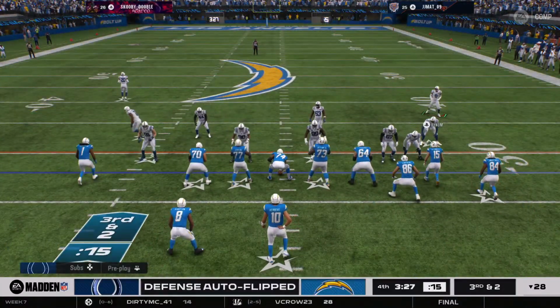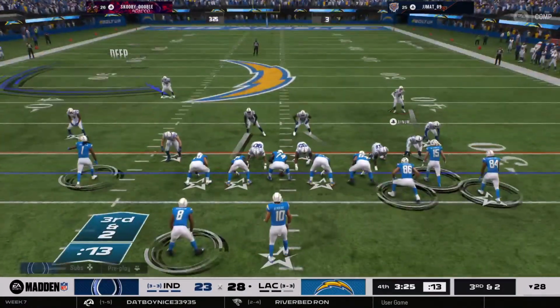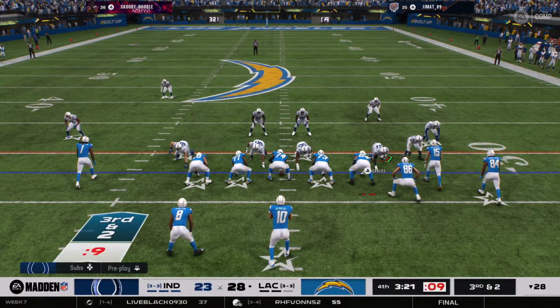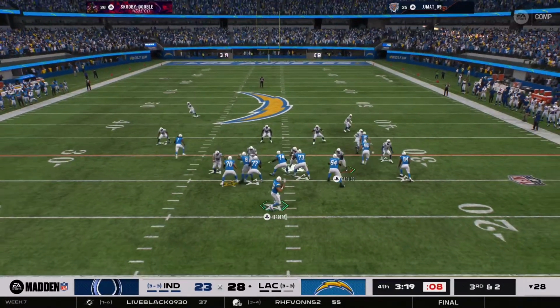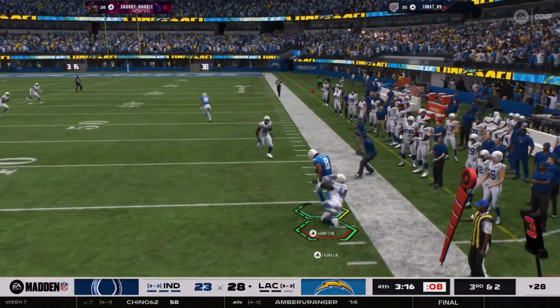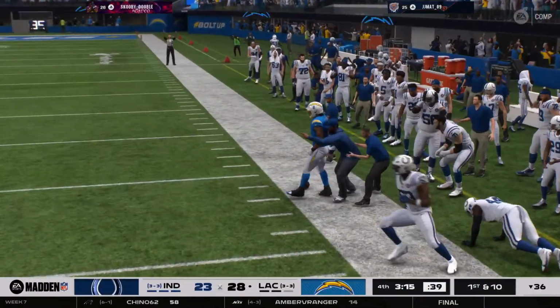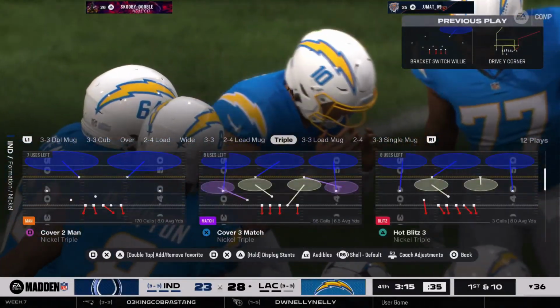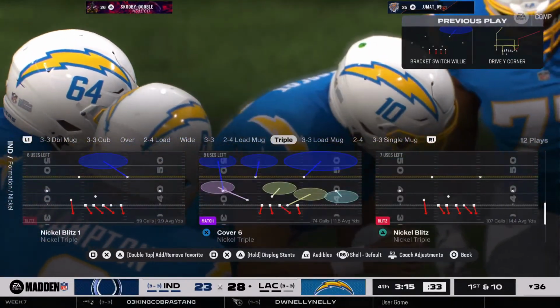Now a 3rd and 2. Set. Ready. Out of the gun, here's Herbert. Open man, right side, he's got it. And he's going to be out of bounds with a gain of 7. And that'll be enough for a first down.